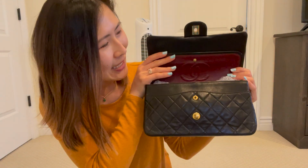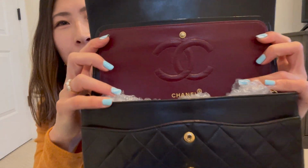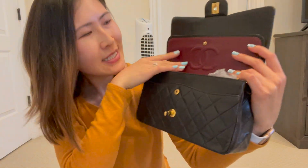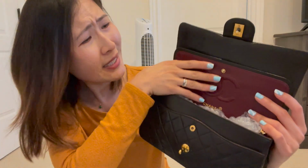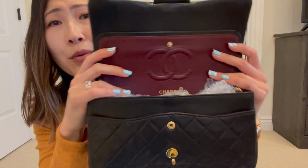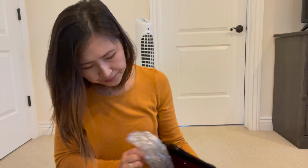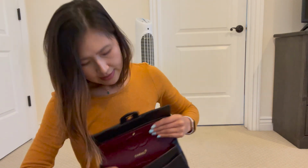So there's that, and you open this up and there's this beautiful burgundy interior. Isn't that just so pretty? And it says Chanel here. And again, I think this is such good quality, in such good condition. Let me just remove that real quick for you all. And the interior looks like this, and let me just take the chain out so it's easier to see. The interior is all burgundy, all leather.